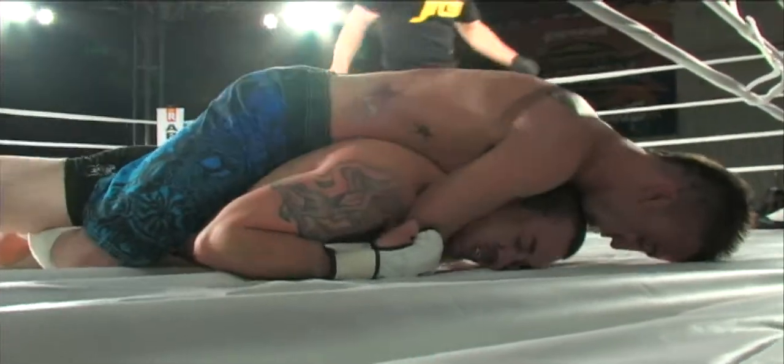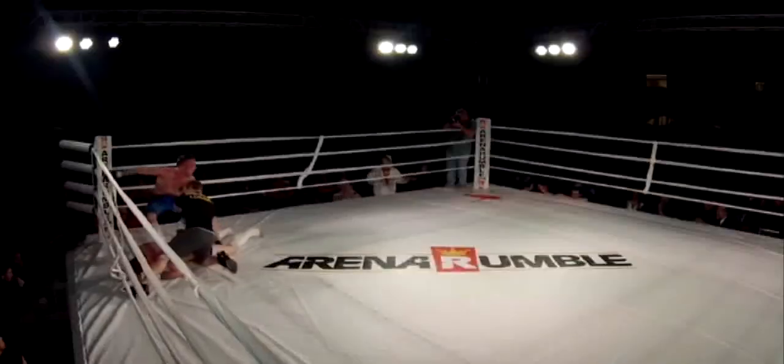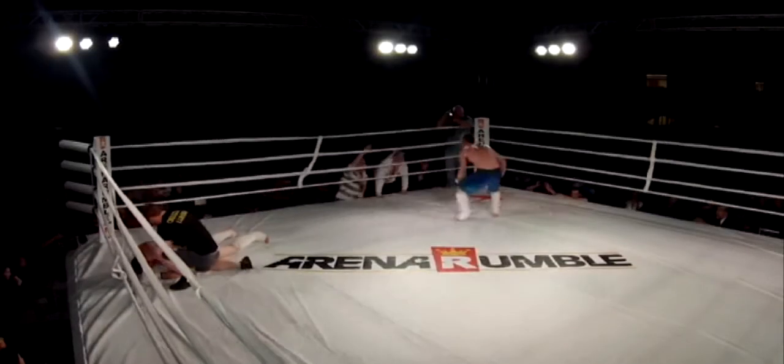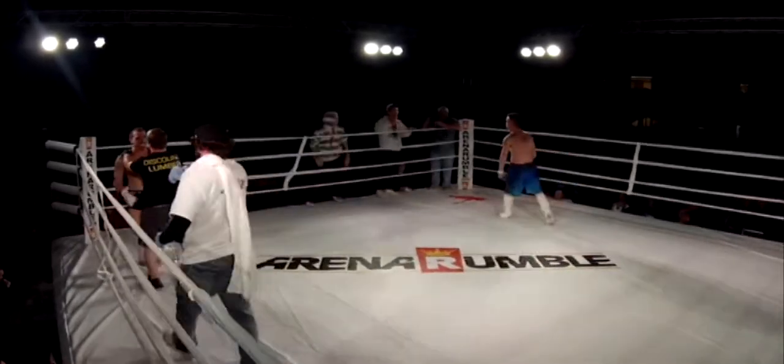Looks like it might be cinching a little bit tighter now. And there's a tap. And Matt Main was able just to stay on flush with that RNC.